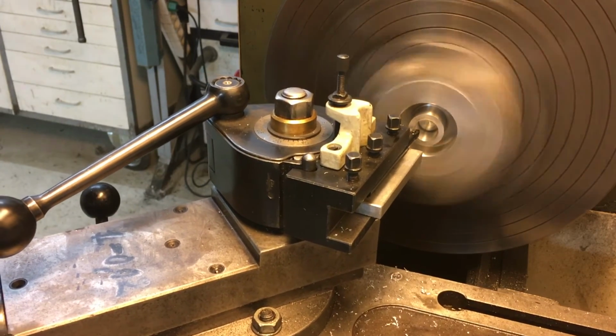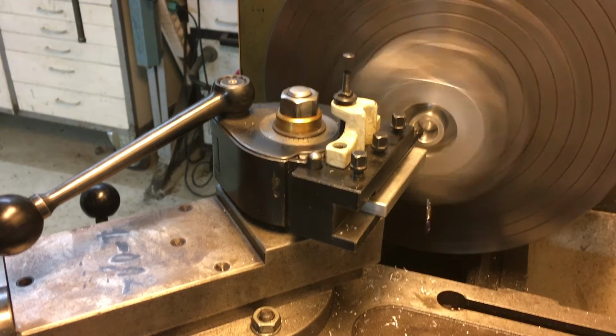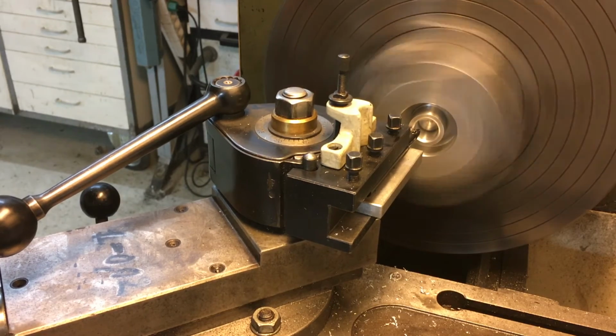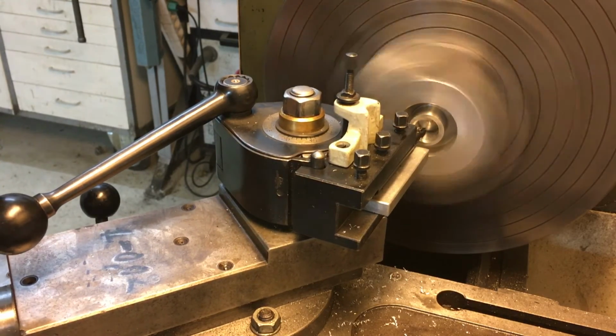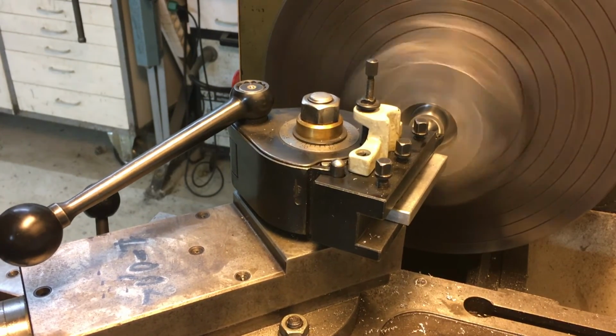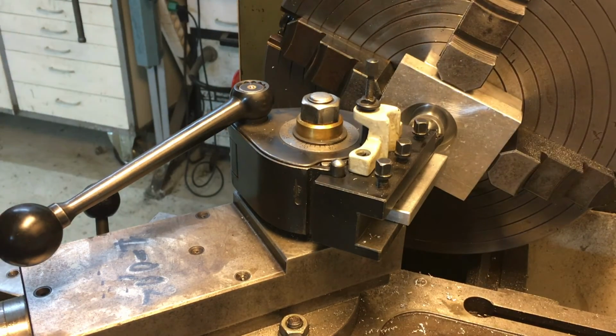I've been meaning to make a chamfering tool, but I haven't come around to it yet. So this is a relatively fast way to chamfer. I'm setting the compound slide to 45 degrees and then chamfer that way. The outside diameters are of course chamfered with the spindle in reverse.